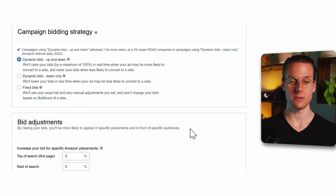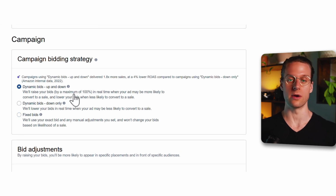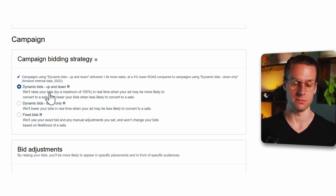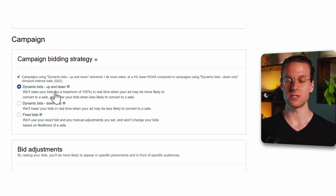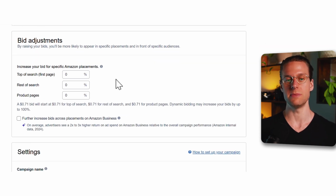If this is your first time setting up a campaign like this, you might want to do dynamic bids up and down just so you know where the bid will be. It gives Amazon a little more flexibility. Then you can move to down only. Inside the bid adjustments, you can mess with these later as you see how it performs, but in general, you're going to want to push top of search for this type of campaign. So you could maybe start with 30% top of search and then adjust it over time.